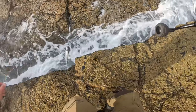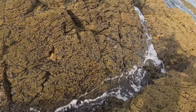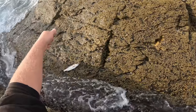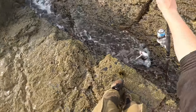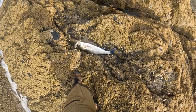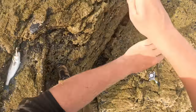Keep going. Just guide him up. He's not particularly well on the hook there, but there we go. Got it that time. There we go. All right. Oh, took me long enough to land a better fish there.